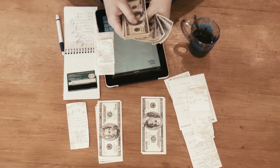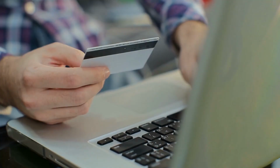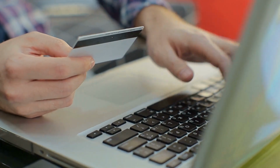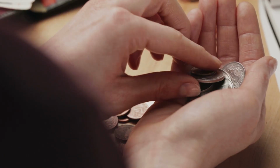Number 6. Avoid fees. If you think that by paying for everything using cash and not taking out a credit card or using one is avoiding fees, you would be wrong. Each year, your bank applies fees to your account for having it open with them. They will also apply fees should there be a withdrawal of funds that puts you in the negative.